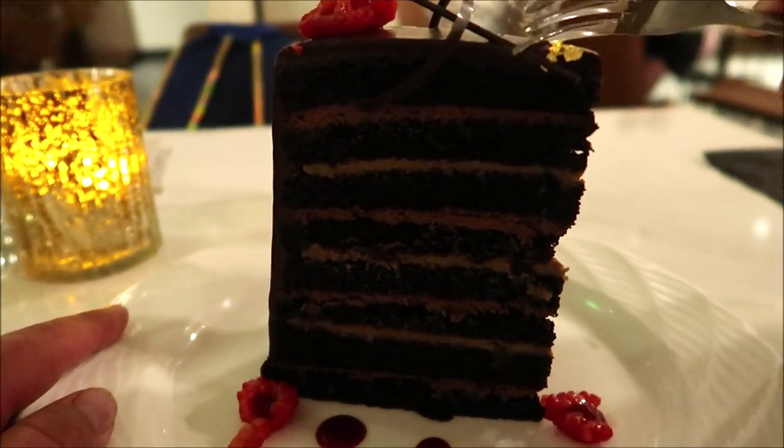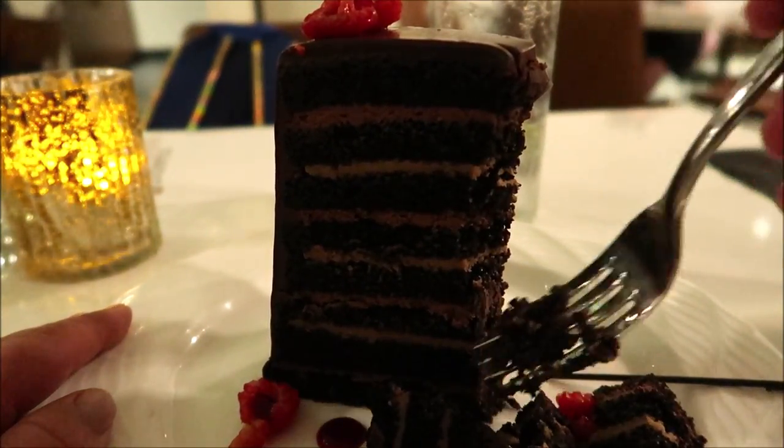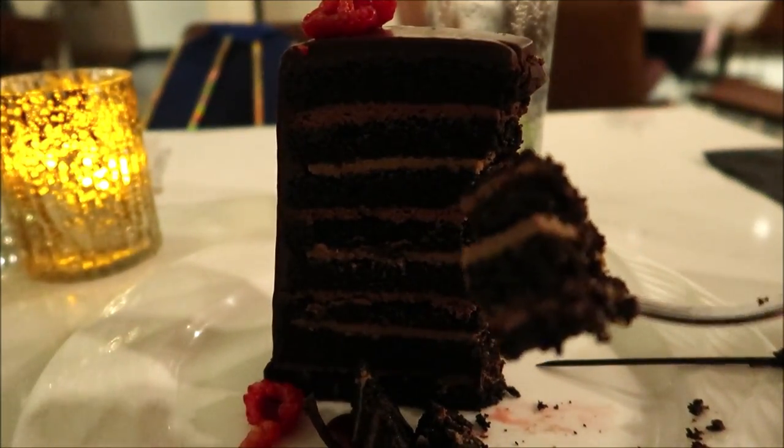So it's a little bit hard on the top, but I'm gonna go right down. Oh boy, look at that. And then we're gonna grab a little of that raspberry on there, and perfect. I hear that the cake is very rich, so we're gonna find out. Oh yeah, that is good.